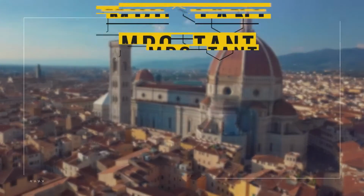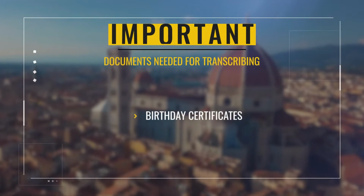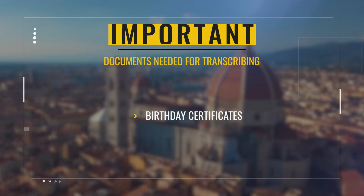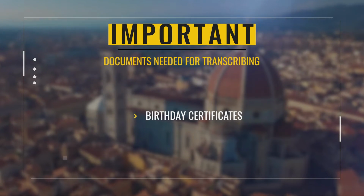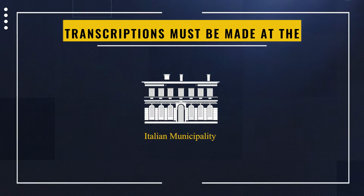First of all, as soon as you receive the notification that your application is approved, the first thing to do is take your birth certificate, your US birth certificate or the birth certificate from your home country, and you need to transcribe those birth certificates in Italy. This is the most important thing to do. So you have to take your birth certificate and ask for the transcription, the registration of your foreign birth certificate in Italy. Transcription must be made at the local Italian municipality where your ancestor was born.